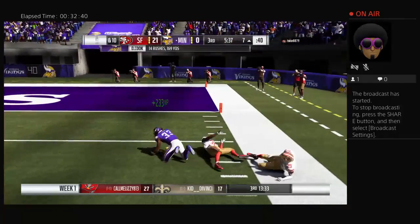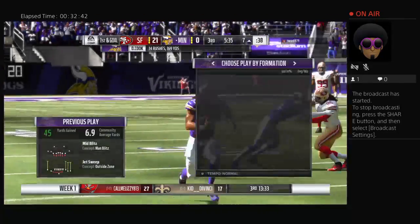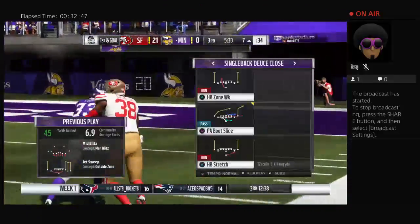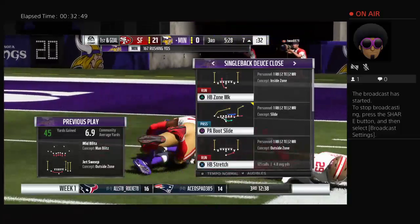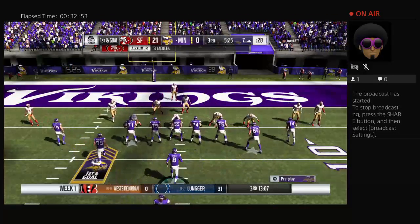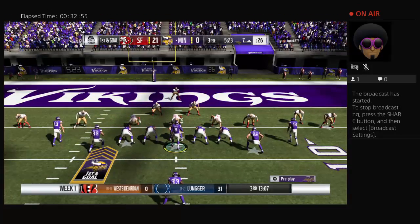And he gets it down deep into San Francisco territory. A big play there out of Cook. 45 yards on the ground. 2 big plays in succession. Not sure this D knows what hit him, but now they got to get ready. It's 1st and goal.